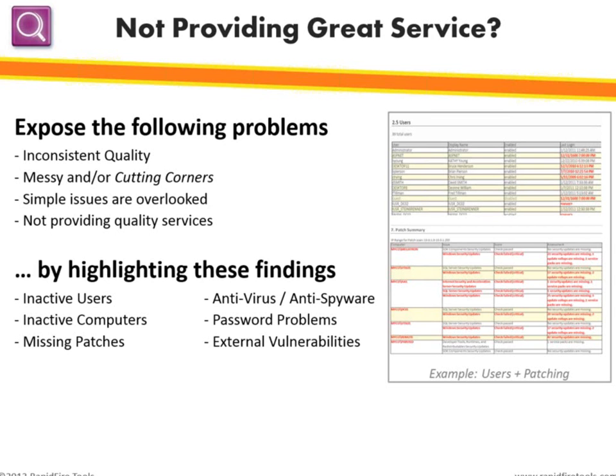Some of these items might be those that the client or prospect is already aware of. Are there old machines in Active Directory, old user accounts, missing AV, patches, etc.? This is the kind of stuff that you're going to find in the reports themselves. And they really all sum up to basically one point, and that is that the current provider is not doing a very good job. So let me click on this report here.